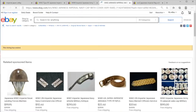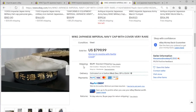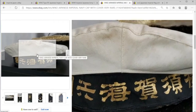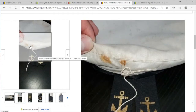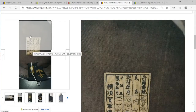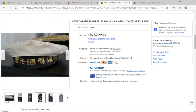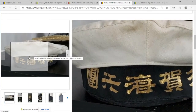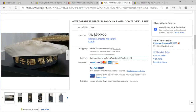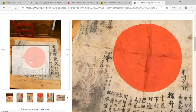And here we've got two items that I thought were extremely cool, so I pulled them. The cloth Navy cap from World War II with the Japanese characters on it. This is quite something and rather cool. And I might just pause the video here and go write an entire new anime show inspired by this. But what a cool piece this is. And I'm not surprised, sells right out of the gate, $800. And one last thing, we have a rare Japanese Imperial flag with a tiger.